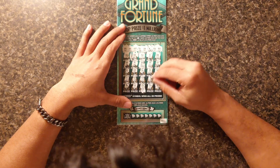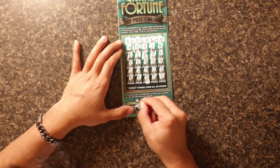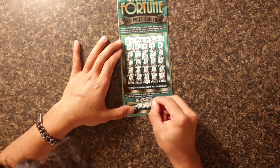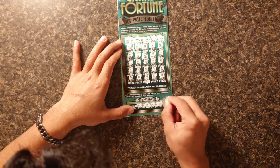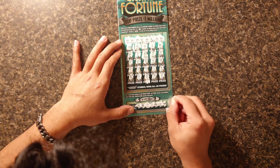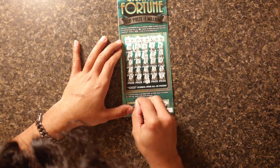27. So we got one more bonus round. Let's see if we got anything. Gold chest. Oh, okay, let's see. No, we cannot match. We make about $40 on this one, so that's not bad at all compared with the rest of them.